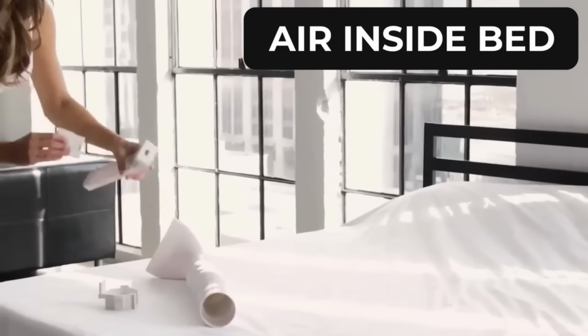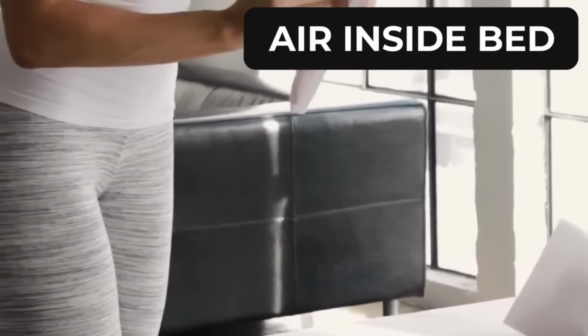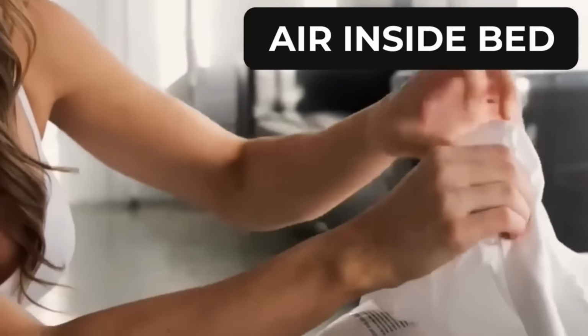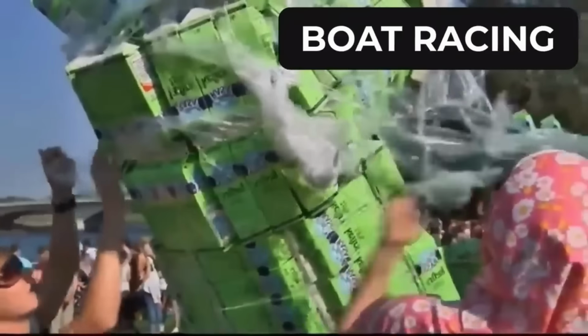Can't sleep because of the heat? And there are gadgets like the bed jet, which blows cold or hot air inside your bed to regulate your temperature. It's like having your own mini climate control just for your mattress. A weird luxury, but tempting.